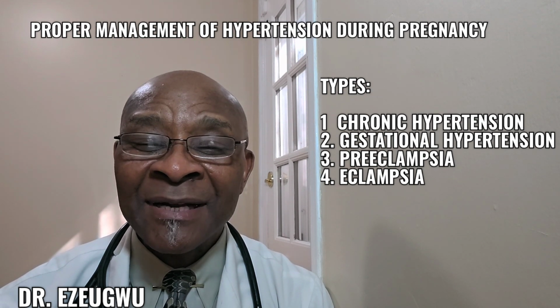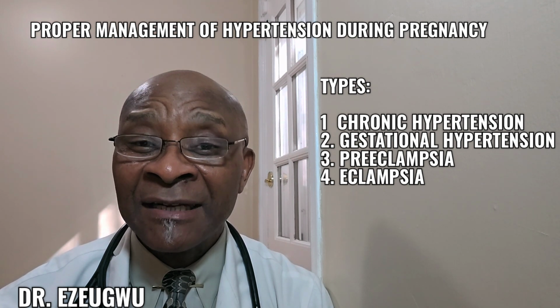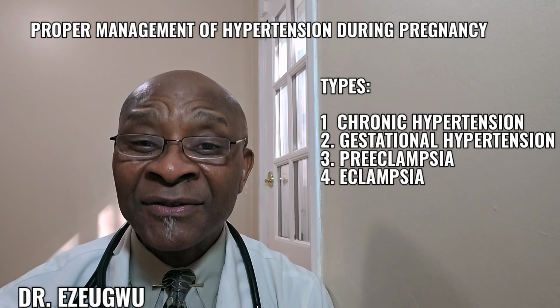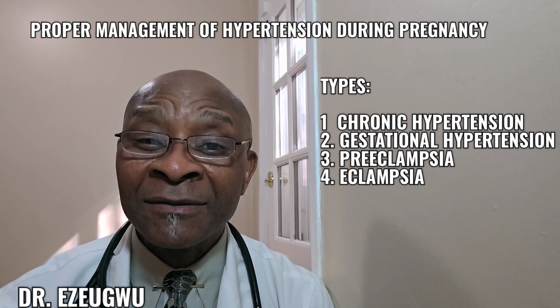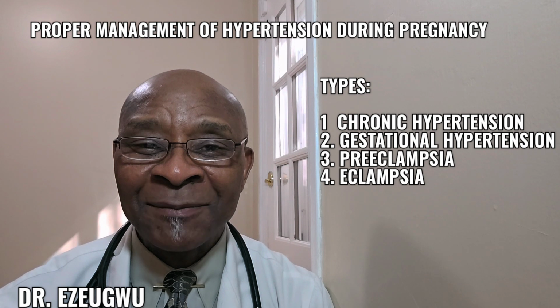Three is preeclampsia, where the hypertension during pregnancy is now complicated with protein in the urine because the kidney is now being affected, or even the liver. Four is eclampsia, where the hypertension is now complicated by seizures, which cannot be explained by any other condition but the hypertension during pregnancy. Now, let's talk about management.